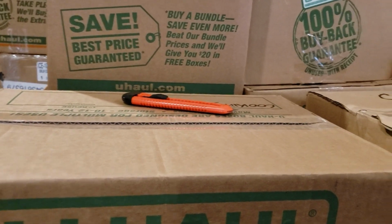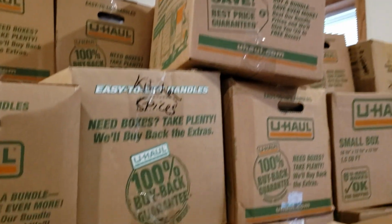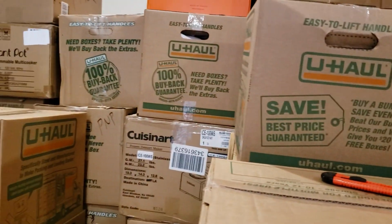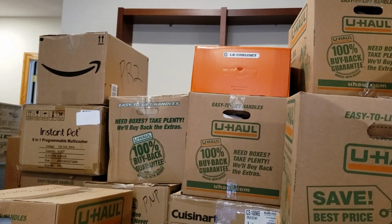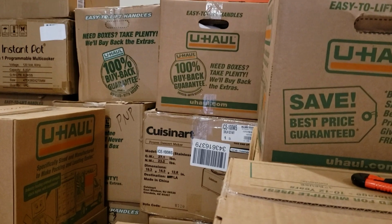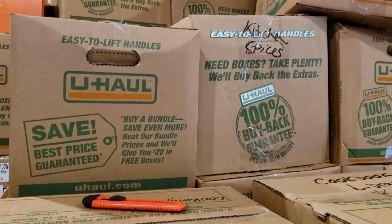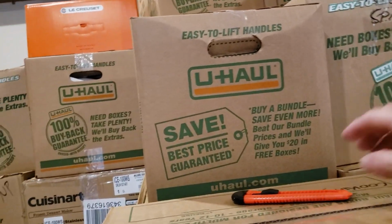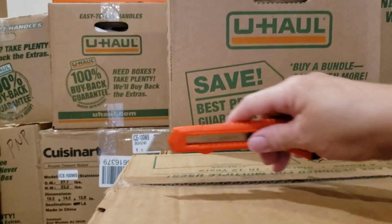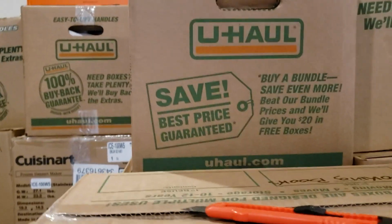Okay, I'm ready for my first box. Oh, we got all these boxes. That one over there says kitchen spices, but that's not what is in there. Look at that. Le Creuset, Instant Pot, those obviously aren't cookbooks, and that Cuisinart, maybe not. But let's start getting this pile undone. We've got my trusty beat up knife. I had a real nice one, but I can't find it. I have to be careful because I don't want to cut the books with this thing.